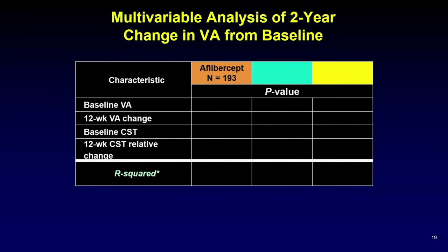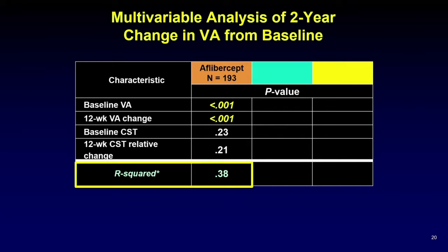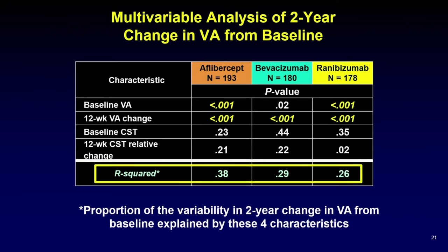And so if we put all this information together that we might know after 3 injections, what was the baseline vision? What was the change in the vision from baseline to 12 weeks? What was the baseline central subfield thickness? What was the change in the baseline central subfield thickness out to 12 weeks? If we put all that information together, the R squared of 0.38 says that this information only explains about 40% of the change in vision that you'll see at 2 years. 60% is due to other factors that we don't know. And this is true regardless of the agents that were used.